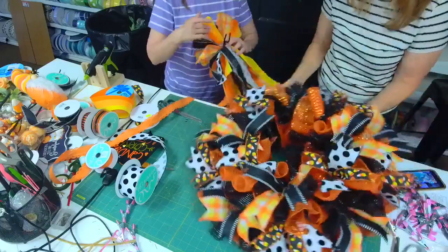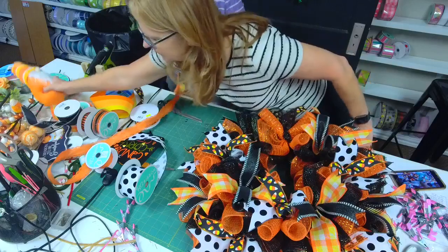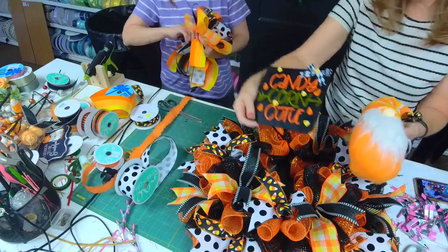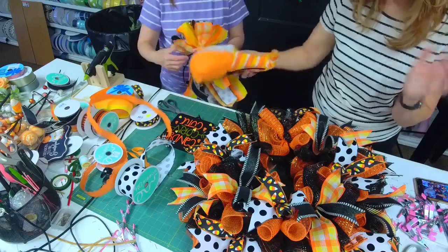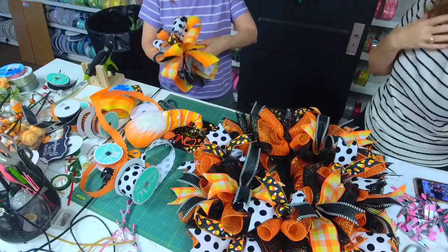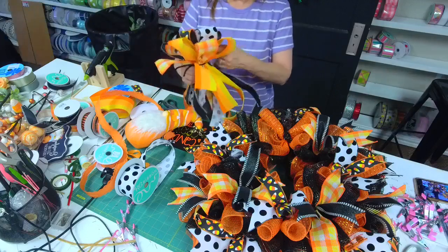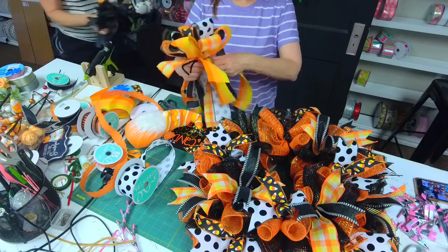That's what we got. Reve just made a bow. I'm gonna reach across here. Don't want to get burned. Okay, we've got this little gnome that we're gonna put on here. We've also got a fun little sign right here, candy corn cutie. And then we've got so many candy corn doodads to join in here and pumpkins and everything else to add in. Cute little things. So we're just going to play it by ear and see what we want to add. We couldn't get it all on the table, so some of it's living in there.